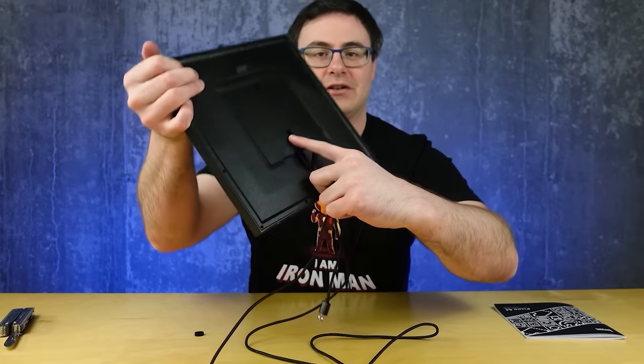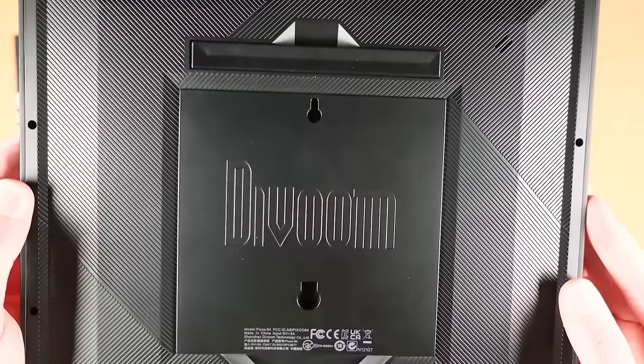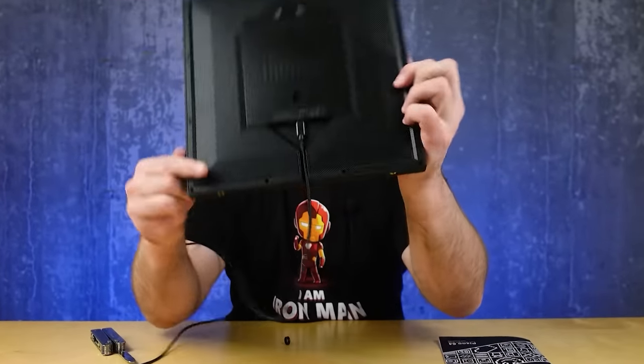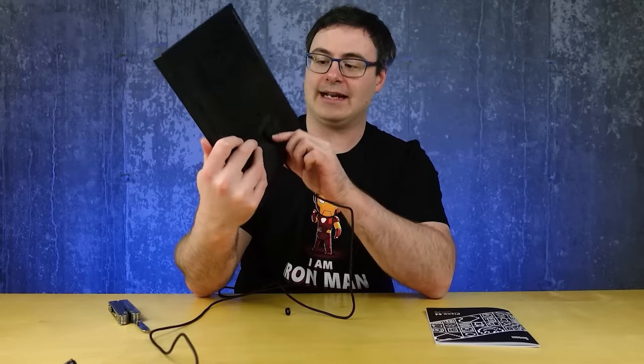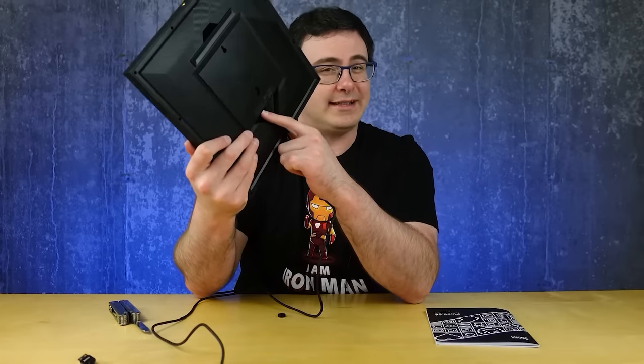Your other options, you can mount back here. They do give you, if you wanted to just use screws and put those into the back. They were thinking about how to get this through. So I like that they thought about that. I like that it's USB-C, and I like that I could replace that micro SD card if I ever needed to.